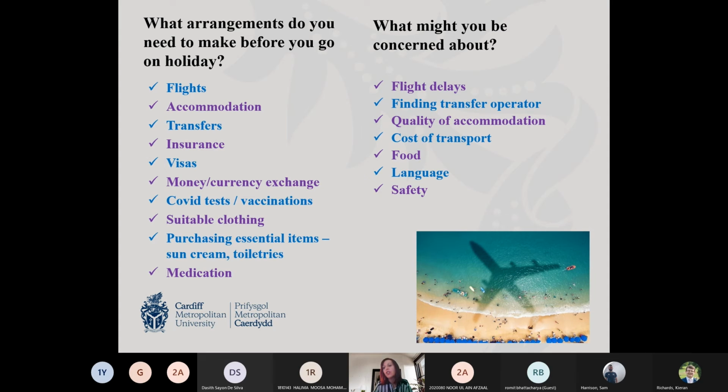Communication. Yeah, so communication between the people there, maybe the people at the hotel, but also what about communicating to your family back home to say I've arrived safely, everything's okay. So even as far as, will your mobile phone work? Have you got the right package, or will it charge you a lot of money when you come to another country? These are all valid concerns that you might have when you're going on holiday.